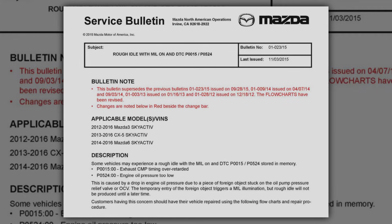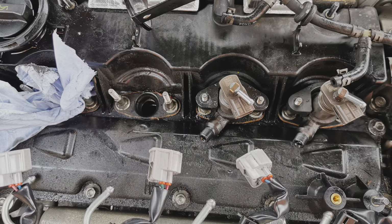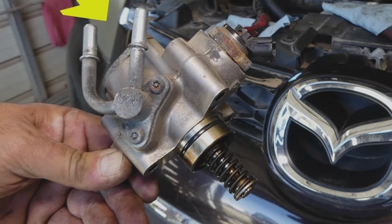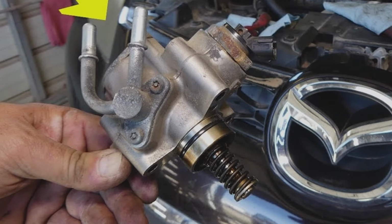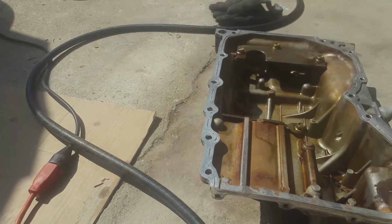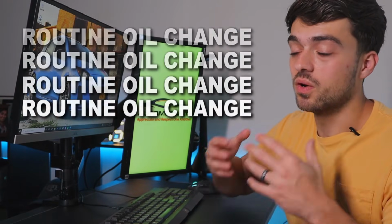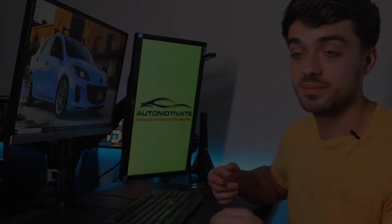Another main issue with these motors is lower oil pressure. There was a TSB written on this by Mazda, but in general, the oil pressure issue seems to not damage the engines because the engine still has oil pressure. However, in the long term, the fragile components like bearings can wear prematurely. So the fix is to replace the oil pump because most likely something has clogged one of its parts. It's also recommended to replace the oil strainer and clean the oil pan to prevent the new pump from getting clogged again. And the engine code typically pops up with P0015 or P0524. Routine oil changes are very important to keep things nice and clean and to prevent issues just like that.